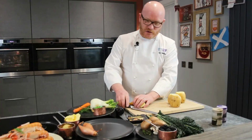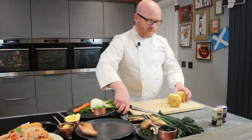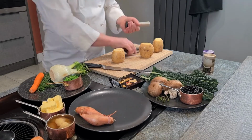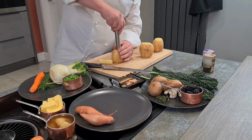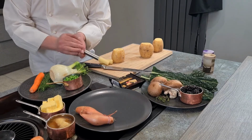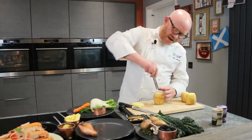So first thing I want to do is just top and tail some Maris Piper potatoes, and I've got an apple corer here, and what I'm going to do is just push out some little posh chips. And I mean, if we can't celebrate tonight, when can you celebrate?